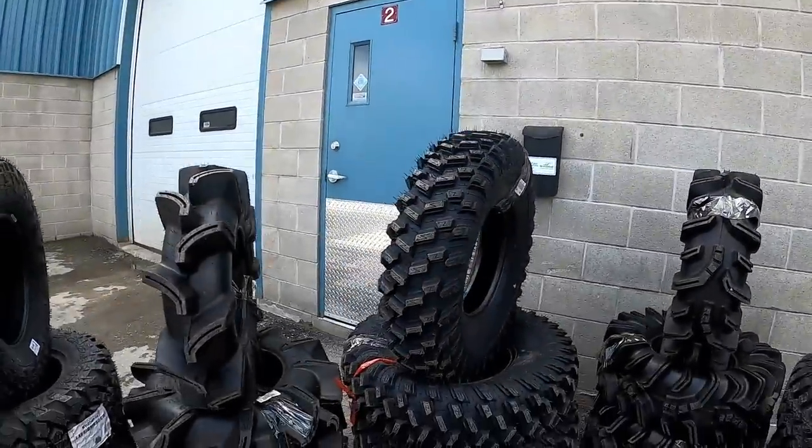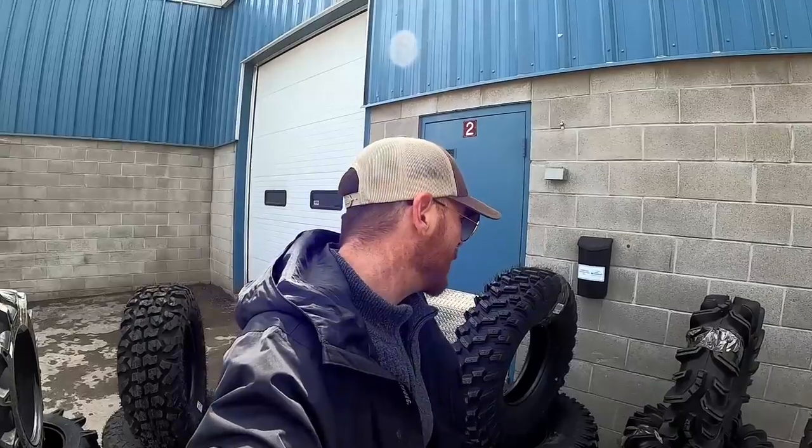Very viable trail option, especially. So I think that comes in a 30 by 10 by 14, as well as 15s. I do believe you can get 15s as well.